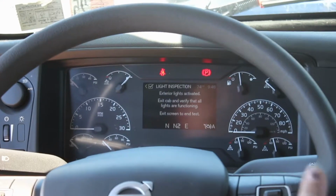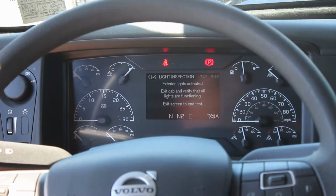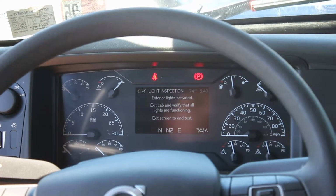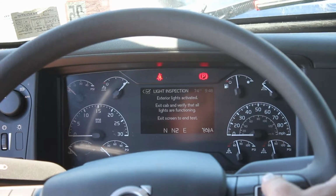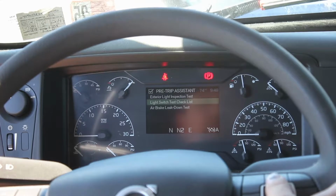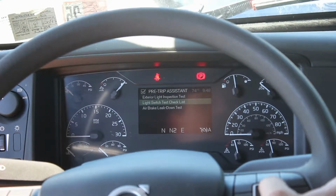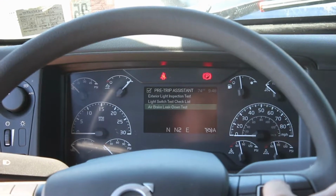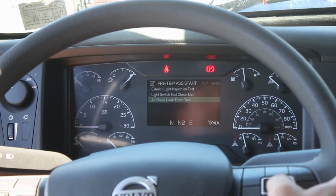You hit that button, now that's going to cycle through all the lights on the outside of the truck. It's going to look like a dance hall out there, but you can check all your lights with one quick walk around. When you're done with that, you can go to the light switch test, and that'll test all your switches that operate your lights on the truck. Or you can scroll down to the air brake leak down test, and that will talk you through.